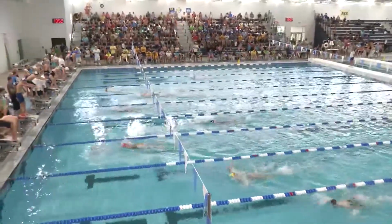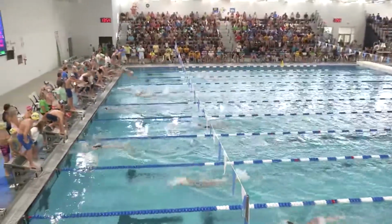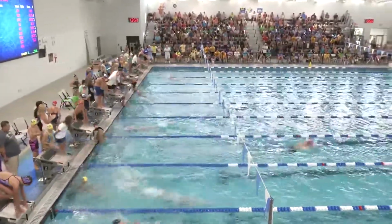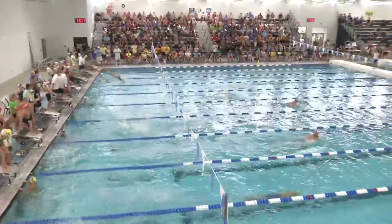Not sure who that is. Oh, is that Sydney Fennell? Lane 5. Sydney Fennell, lane 5. Sneak Farm at 30.19. North Charleston is second, and Hobcaw is third.